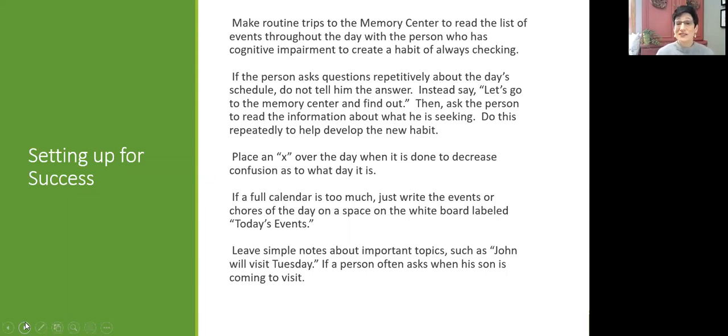Once you have all of this set up, you are going to need to practice with the person who has memory impairment getting into a new routine. You want to make regular trips to the memory center to read the events that are happening. So you're starting a new behavior, you're starting a new habit, and it's going to take some practice. So you want to create the habit of always checking the memory center. Create the habit of writing down the schedule for the day.